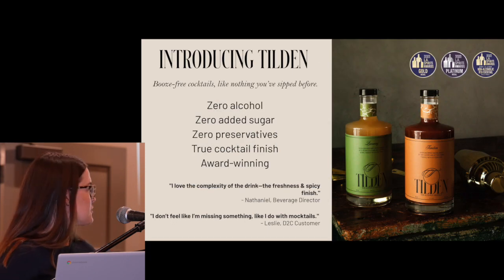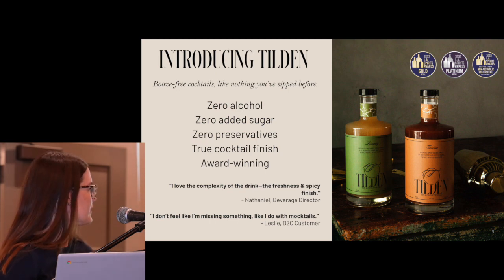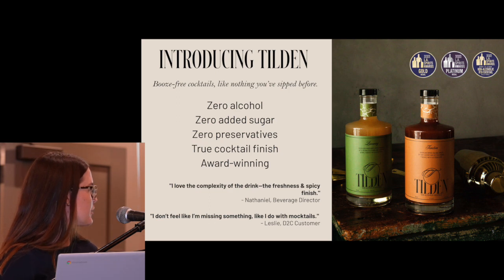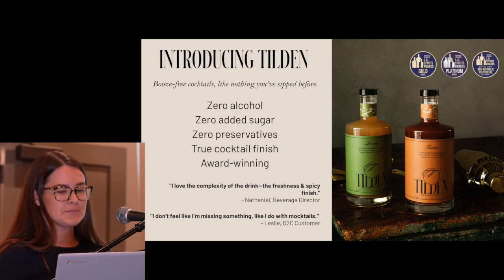So I'm thrilled to introduce you to Tilden. There are samples out front. These are complex, delicious, and ready to drink, and we've really brought non-alc to a new level as we have entered the market. Since launching these first 2 expressions, we've won a number of awards, including Best in Show Non-Alc Cocktail and Platinum at the LA Spirit Awards, as well as Gold at the World Alcohol Free Awards.